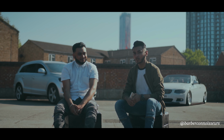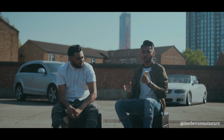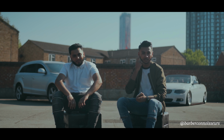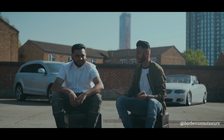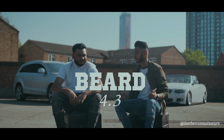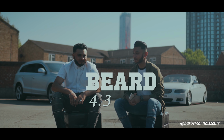I really liked it. With my one, slightly lower because I don't have much of a beard anyway. But what he did with the beard was good. You know, he shaped up exactly how I wanted it. He didn't bring the beard lower, which I liked, because some barbers they bring it low and it looks like a chin strap, and I don't want that. So because of that reason, he did well. I'm going to give him a 4.3. There's not much to do with my one, so for that reason, 4.3.